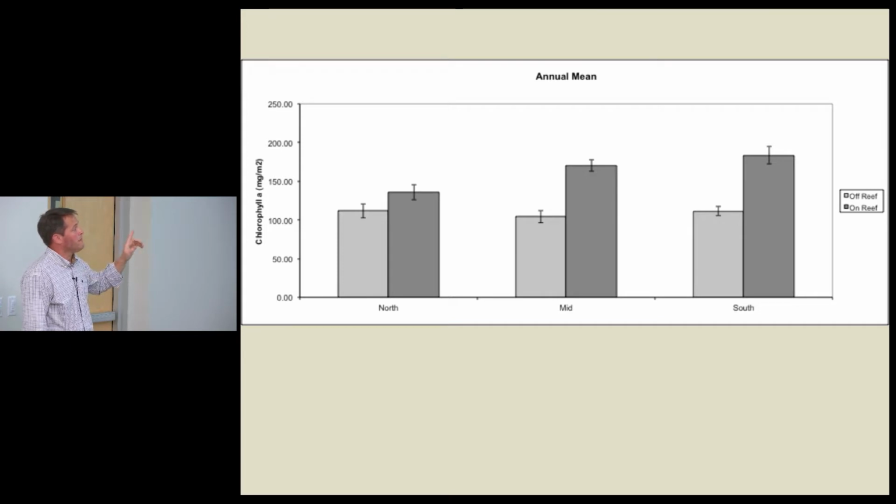One is that on reef, the dark bars, as you go south, the biomass of benthic microalgae increases. The other thing that was very striking and interesting to us was that the off reef, the comparison site, the control, if you will, the light gray bars, don't increase as you go south. So as you go south, it's getting warmer, you're having more light available, all the things that you would think would benefit organisms that photosynthesize. But it turns out there's probably something else limiting their ability to accumulate biomass. And in this case, it's likely nutrient limitation because the on-reef sediments have much higher nutrient concentrations.